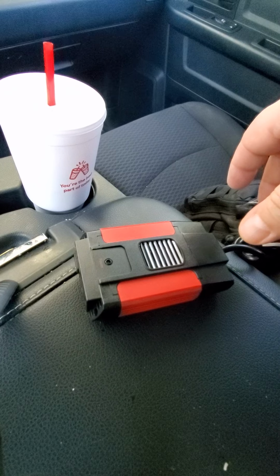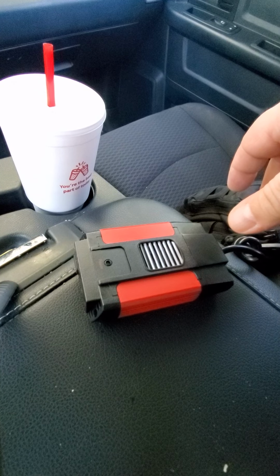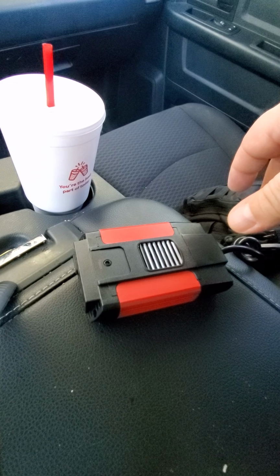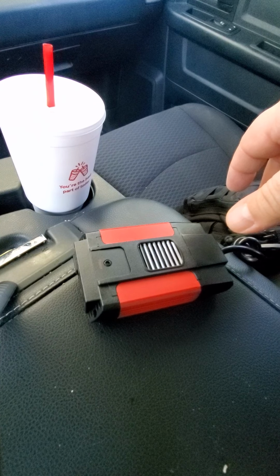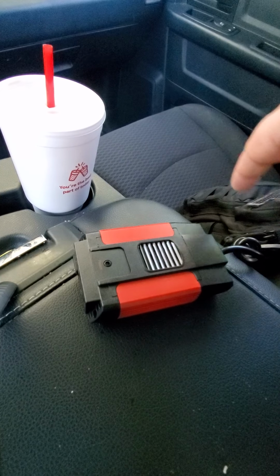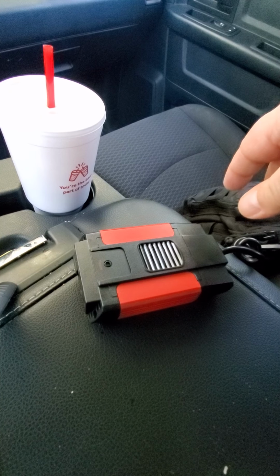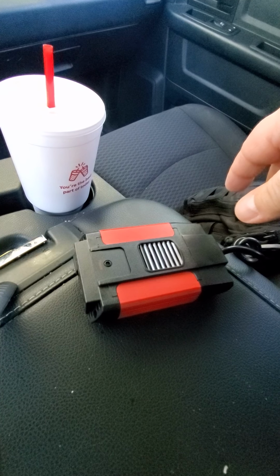And like I said, I've got an impact wrench in case I need to change a tire. I've got a drill, which is self-explanatory, and then I've got a flashlight and a tire inflator, and they run off those batteries. I've got two batteries. One stays on charge and the other one will stay in a tool.